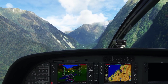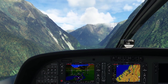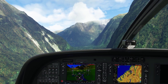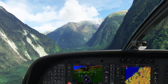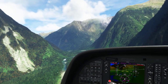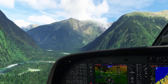Somewhere in here, probably when I come around this corner, we should see it out your left window. Try to see if we can point it out. I'm going to run into these cliffs. I think the bridge is right in here somewhere. Yeah, there it is. See the bridge?